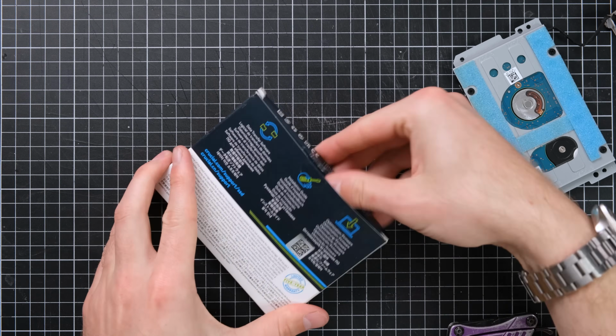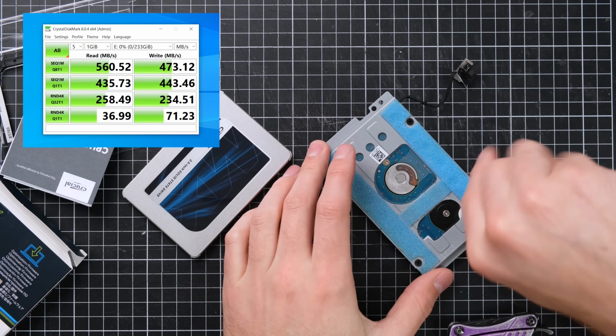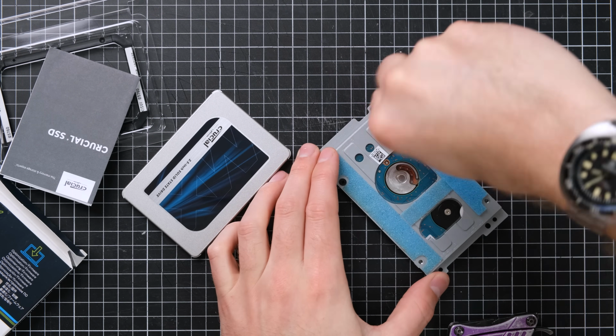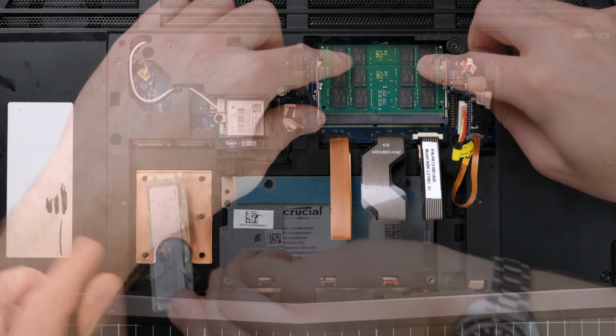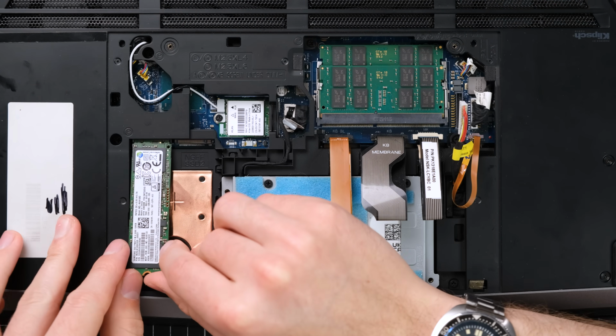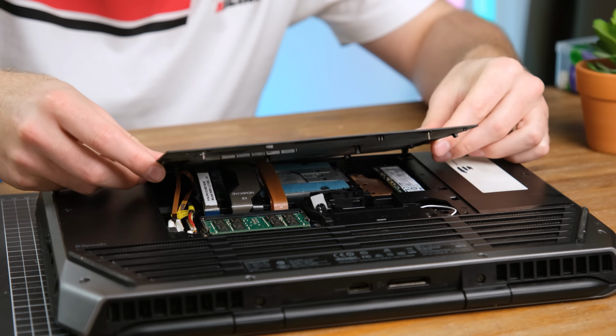The Crucial MX500 is definitely one of the better SATA SSDs available. It'll make for a good drive to store games on, and in goes 32GB of DDR4 memory along with both of the drives. If I was to use this as my own laptop, I would say it would be worth replacing the 120GB boot drive with faster NVMe storage.